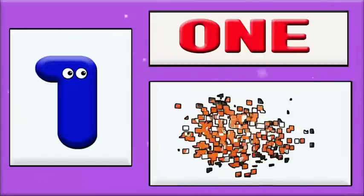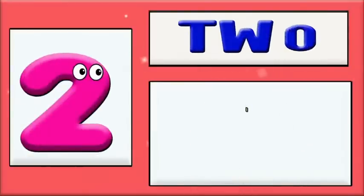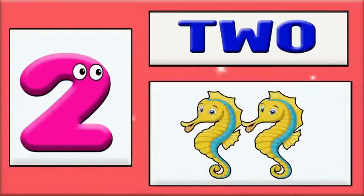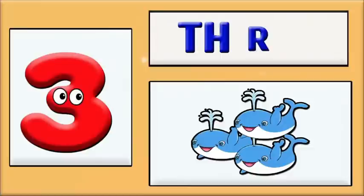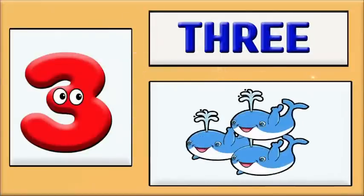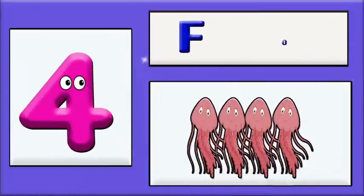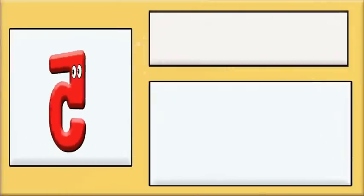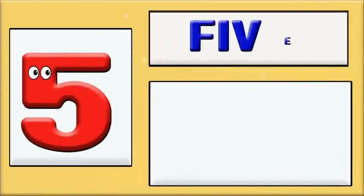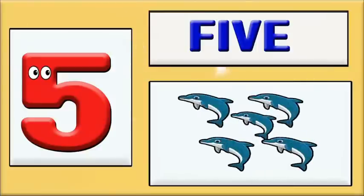1, 1, 1, clownfish. 2, 2, 2, seahorses. 3, 3, 3, blue whales. 4, 4, 4, jellyfishes. 5, 5, 5, dolphins.